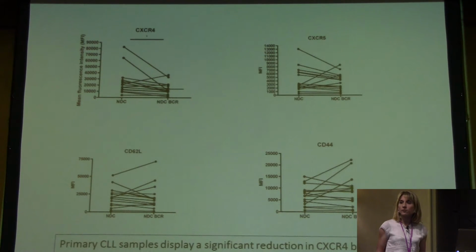Basically, then looking at surface markers that cause the cells to migrate towards the chemical gradients, looking at the effect of B cell receptor stimulation on these. And we've shown a significant downregulation of the CXCR4 marker, which has been shown in published literature, showing that all your samples behave as they do worldwide with everyone else's data as well. So that's very reassuring. And I've seen a trend to reduction in some of the other markers, and an increase in CD62 ligand and CD44.